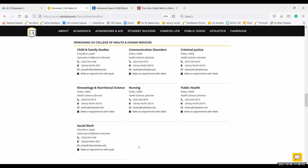Okay, thank you. Yeah, so there are different ways. If you want the instant help, just chat with us right here. Click on this little chat icon on every page on the right-hand corner at the bottom. You can chat with us during library operation hours and make an appointment with your librarian.